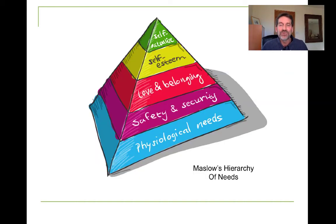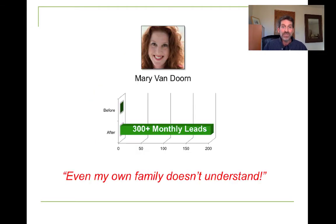You remember Maslow's hierarchy of needs, right? At some point, you were probably exposed to it in school. Every basic human need is on this pyramid. All are based in emotion, except for the bottom one, physiological needs, which is food, shelter, water. But safety and security, love and belonging, self-esteem, self-actualization. Your brand fits on here. You're solving the unmet emotional needs that people are looking for every single day that are going to help them become customers and team members in your business.